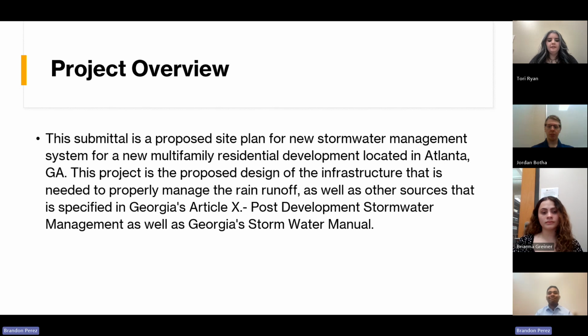This presentation outlines a proposed site for a brand new stormwater management system for a multifamily residential project in Atlanta, Georgia. It details the infrastructure design necessary to effectively handle rain runoff and comply with Georgia regulations, including those in Article 10 of the Post-Development Stormwater Management and Georgia Stormwater Management Manual.